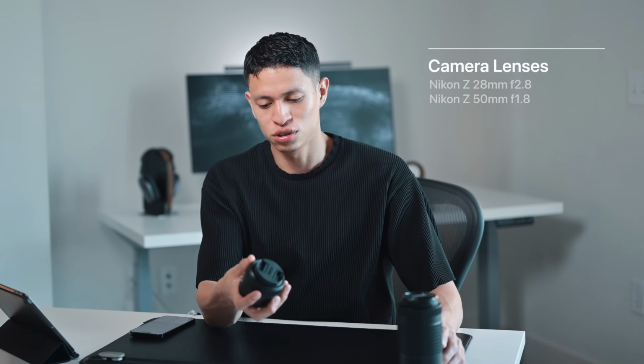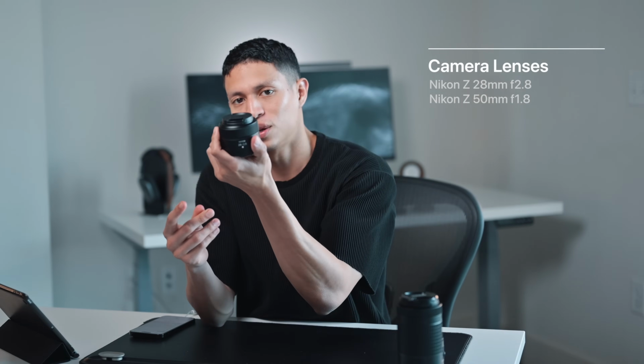The main ones I use for my recording are this 28mm 2.8 and a nifty 50 1.8. Though it is a little annoying to be switching the prime lenses when you're filming, they do provide some really good low light performance and just give an overall really crisp image. So that's why I choose to film with prime lenses.